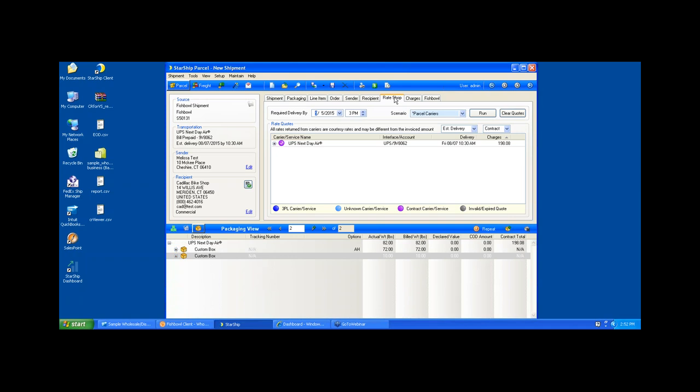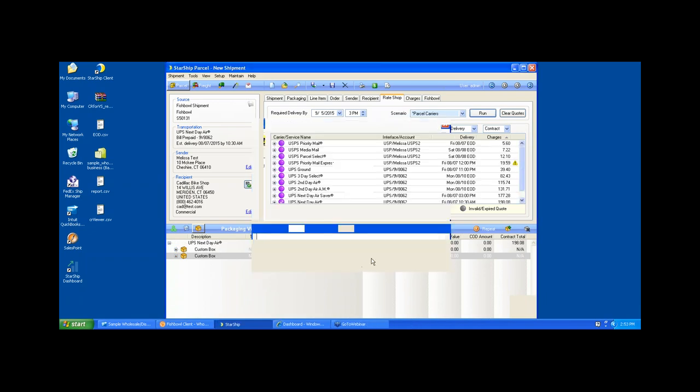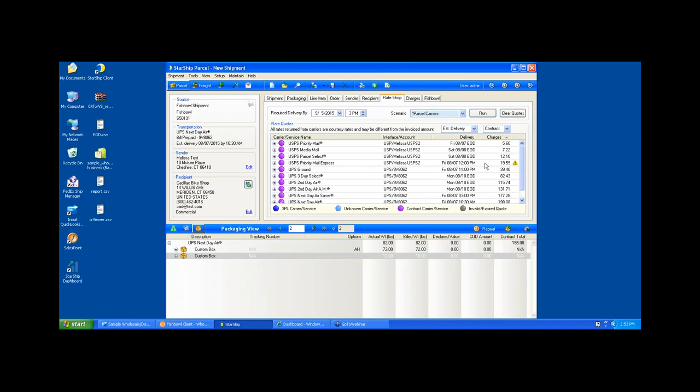What I've done for this particular shipment is grab it based on the ship via type inside of Fishbowl, but you're also able to just run a rate shop scenario here. This will look at all the different rates that you have based on the carriers on your license. This is giving me some information on if some services aren't available, they'll let us know. And then this will give me information on charges and delivery information.